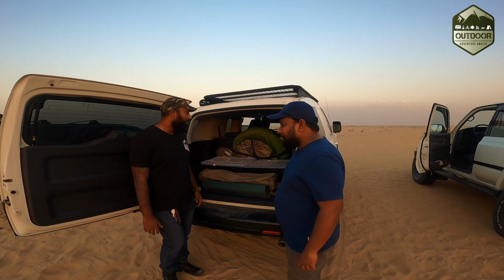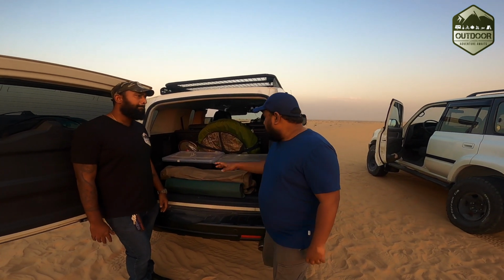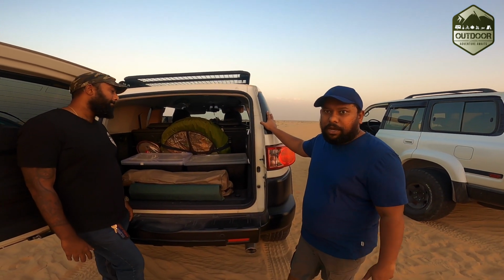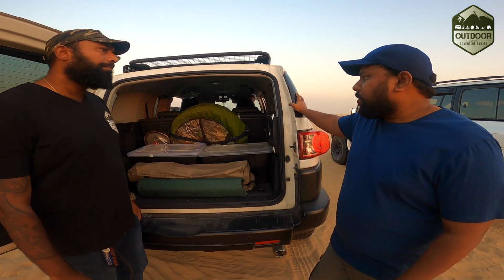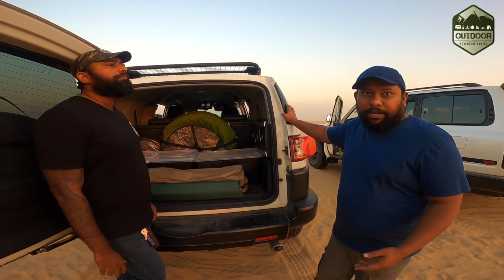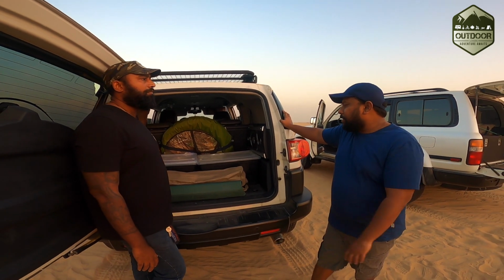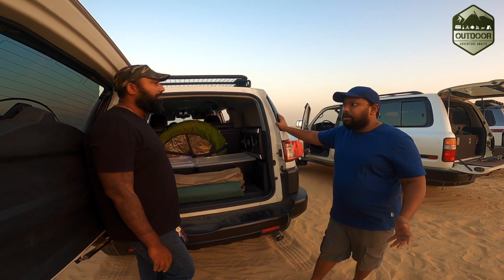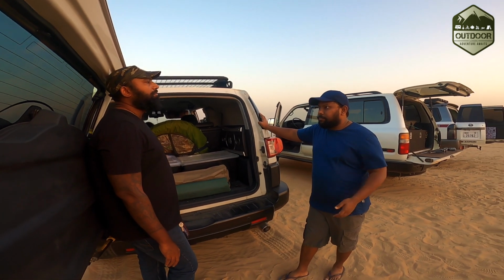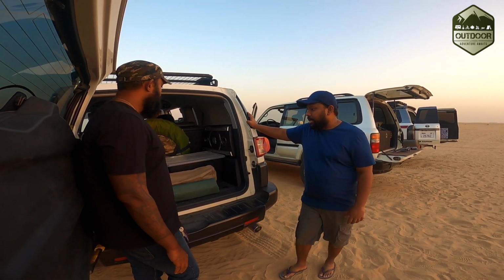Hello. So basically we use this as our weekend vehicle. We've had it for 5 years. So mostly we are using it as a day trip vehicle. So the space that we currently have is good enough. But still, if you are going for lengthy trips, then it can be a problem. It can be quite challenging.